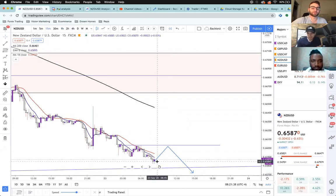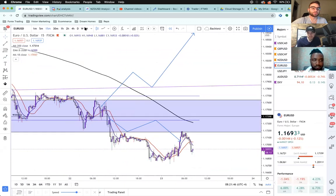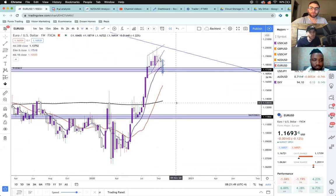So this is the time frame we're focused on right now. Intraday moves could potentially be coming. So let's go over now to EU. Let's bump up to the weekly time frame.